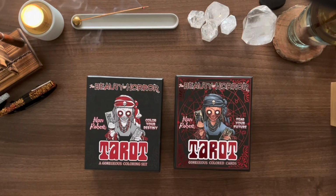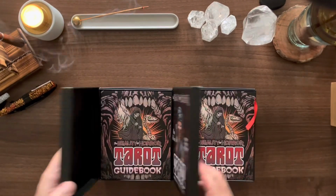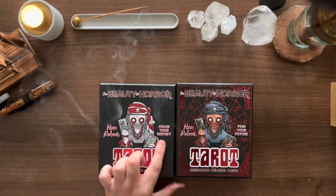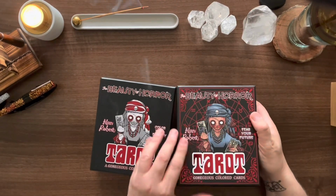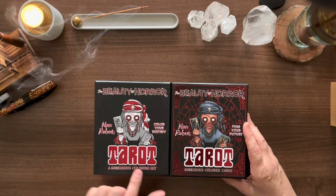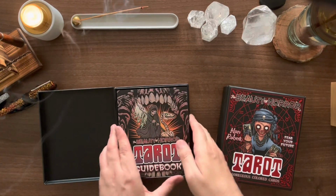In terms of comparing the packaging, these sets are the same size and the same style. They open like this. The book looks to be the same. The difference is that on the black and white version, it says on the right hand side, colour your destiny. And here it says fear your future, and we've got this red metallic cold stamping with astrological associations on it. This one says tarot, a gorgeous colouring set, and this says tarot, gorgeous coloured cards. I think the cards are a little bit larger in the black and white, from memory.